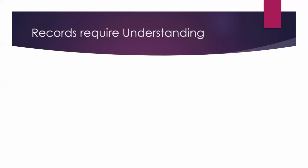Records require understanding. If you're just copying the ink on the record, then you're missing a lot. You have to take time to evaluate what you have. The value of a record will be greatly enhanced if you understand why the document was created to begin with, and if you understand what records came before it, and what records will come after it. You have to understand the process that created the record.